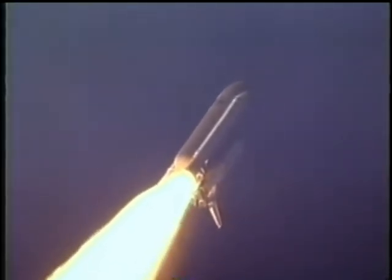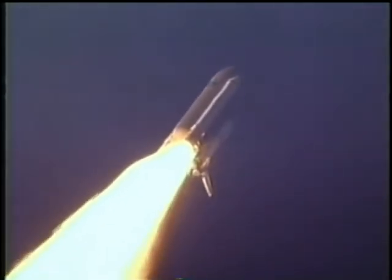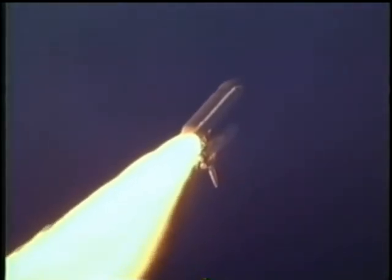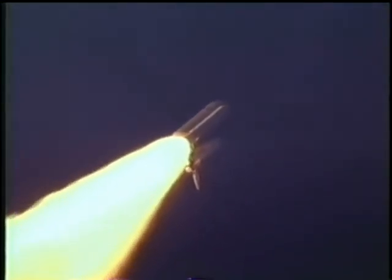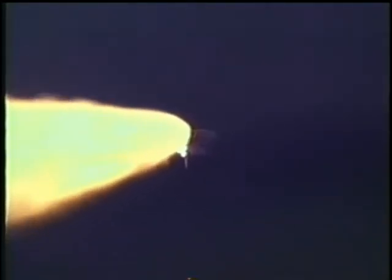Seconds into the flight, Discovery's three main engines are beginning to throttle back to 74% of rated thrust as Discovery passes through maximum aerodynamic pressure. Twin throttle up. Copy. Go at throttle up. Discovery's three liquid-fueled engines are now back at full throttle, 104% of rated thrust.